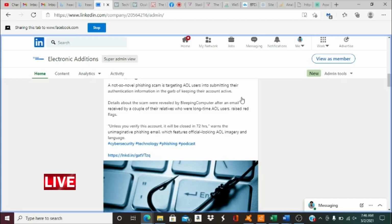Unless you verify this account, it will be closed in 72 hours, warns the unimaginative phishing email, which features official-looking AOL imagery and language. So definitely be careful of that email, guys. If you receive an email along the lines of, unless you verify your account, it will be closed in 72 hours, please do not click on the link. Don't move forward with that type of email. It looks like this could definitely be a phishing scam.